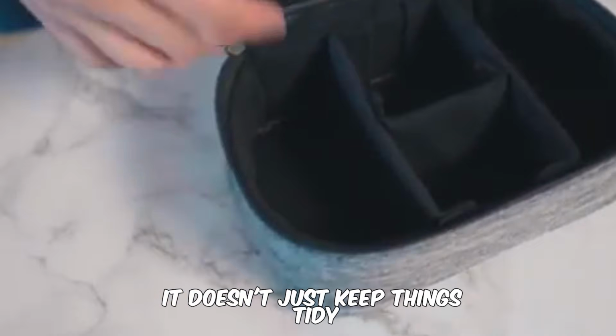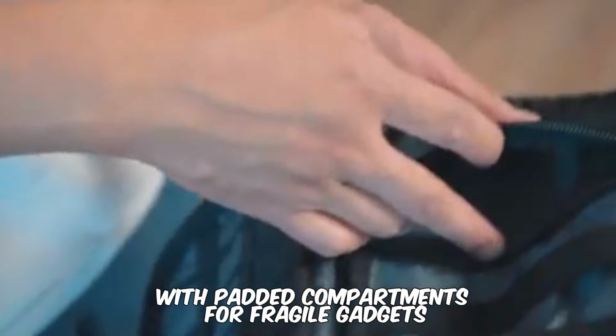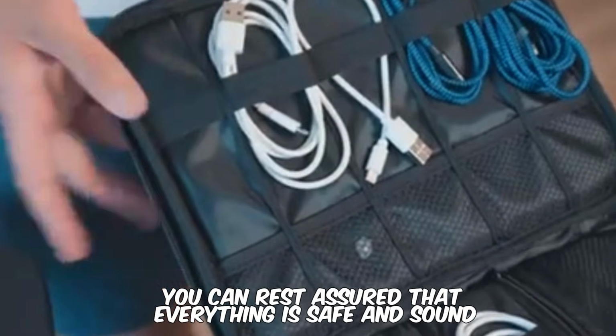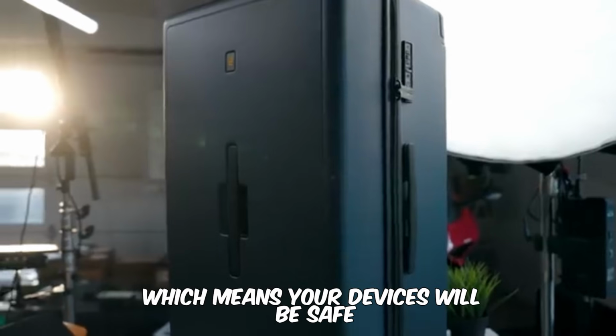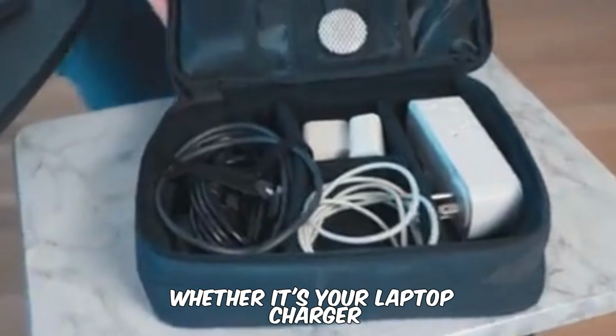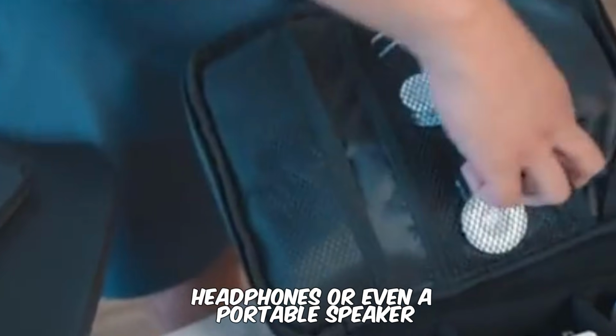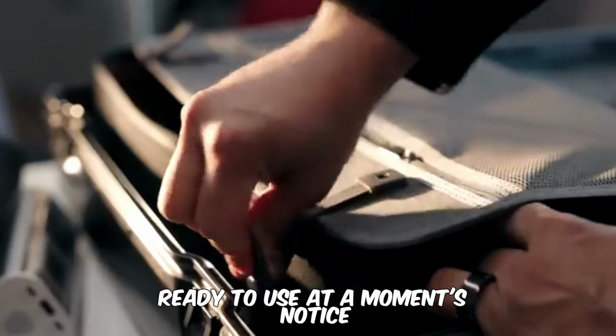It doesn't just keep things tidy, it also helps protect your tech. With padded compartments for fragile gadgets, you can rest assured that everything is safe and sound. Additionally, many travel tech organizers are water-resistant, which means your devices will be safe even if the weather isn't ideal. Whether it's your laptop charger, headphones, or even a portable speaker, this organizer ensures that every piece of tech is where it should be, ready to use at a moment's notice.